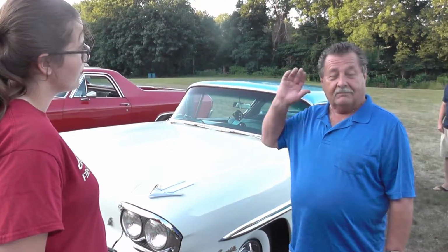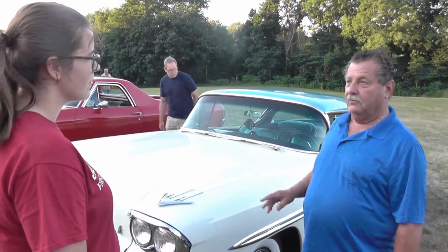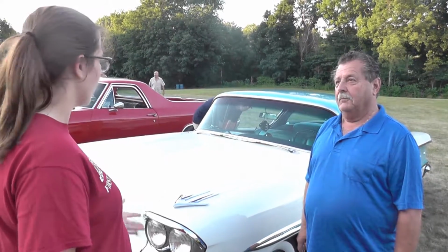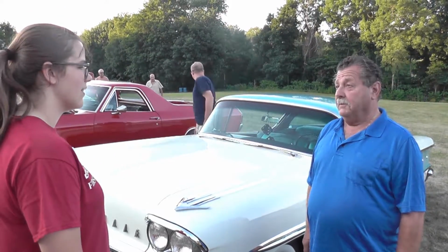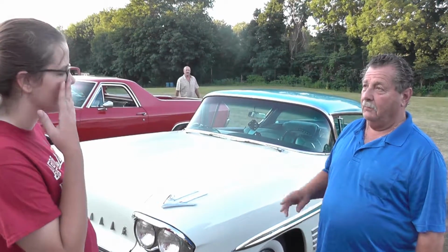How long have you had it for? About a month. A month? Yeah, very new. They just finished, they didn't really finish restoring it. I still got to do the trunk, put some cardboards in there to make it perfect. Where did you get it? Glastonbury. But the car was originally out of Pennsylvania. And the guy was restoring it in Glastonbury.